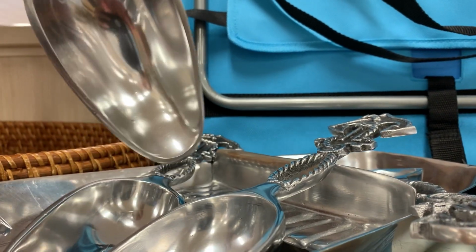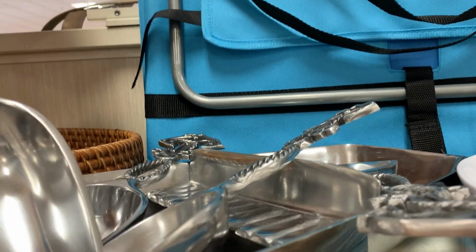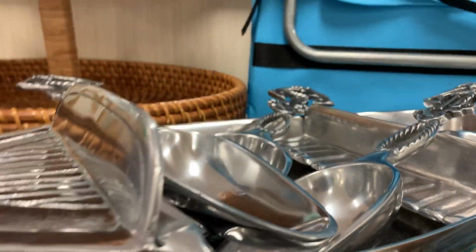This is pretty cool. Look at this. $7.99. I love it. And this is a boat.